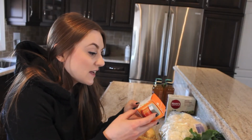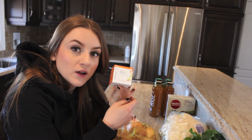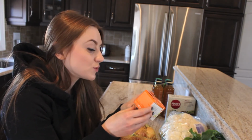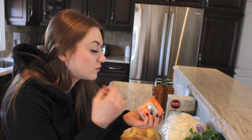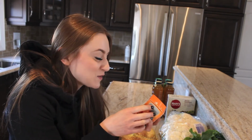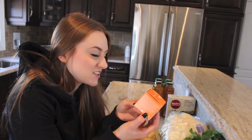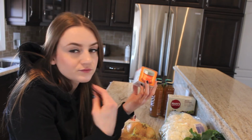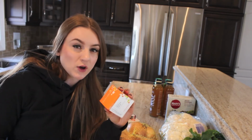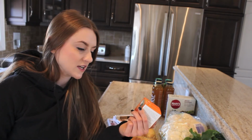I also grabbed this Andalou Naturals Probiotic and C Renewal Cream, but I literally just realized right now that this has lactobacillus in it, which I try to avoid because that is a dairy-based probiotic. So I'm gonna return this. I'm not gonna open it, I'm gonna return it because I just don't wanna use a dairy-based probiotic on my face. So Andalou Naturals is an amazing brand. Pretty much all my skincare is Andalou, but I'm not gonna keep this one. I'm gonna take it back to the store.